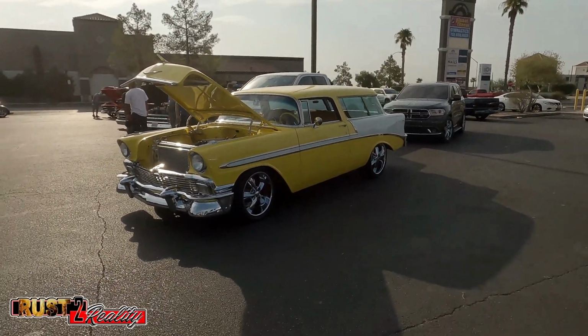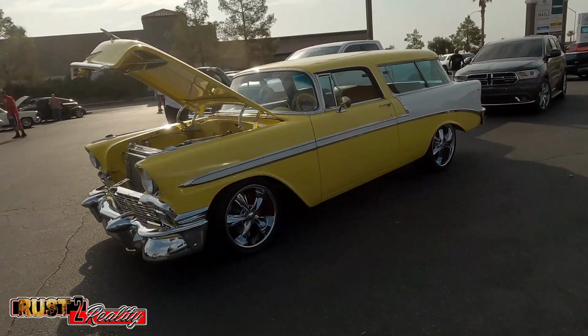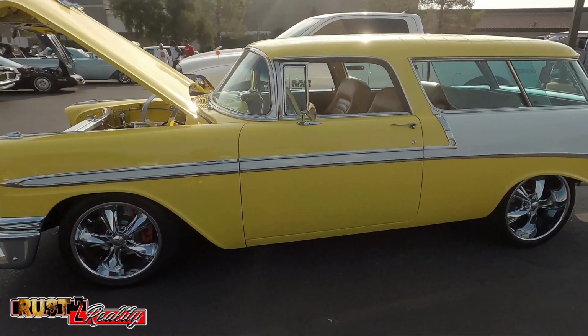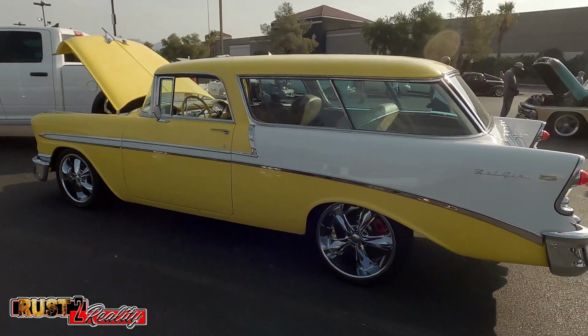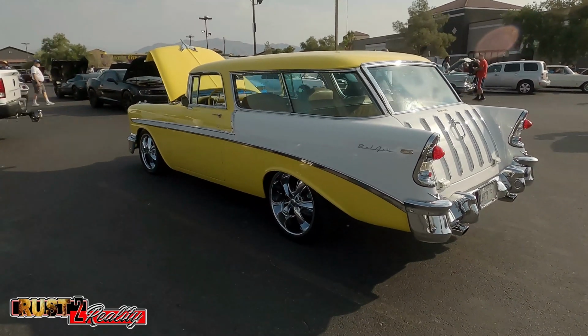So how often do people mistake it and make you mad and say, beautiful station wagon? That doesn't bother me, because it ain't a station wagon. But they do make that mistake a lot, huh? Yeah, I just laugh. If you just want to call it something, call it a two-door wagon. Two-door wagon. Beautiful.